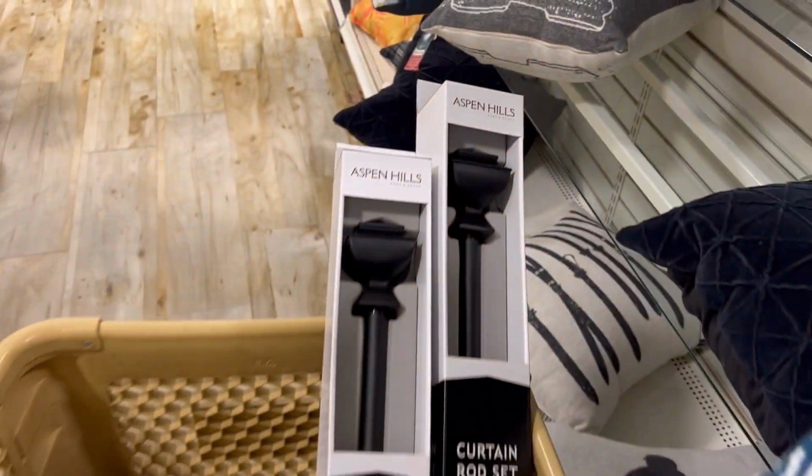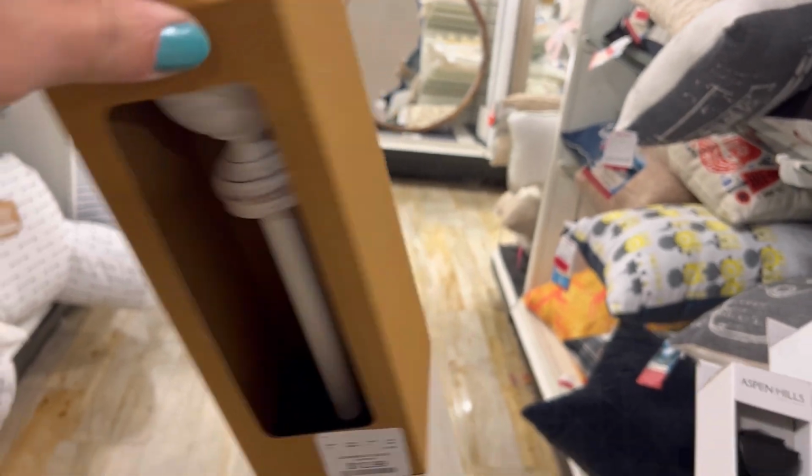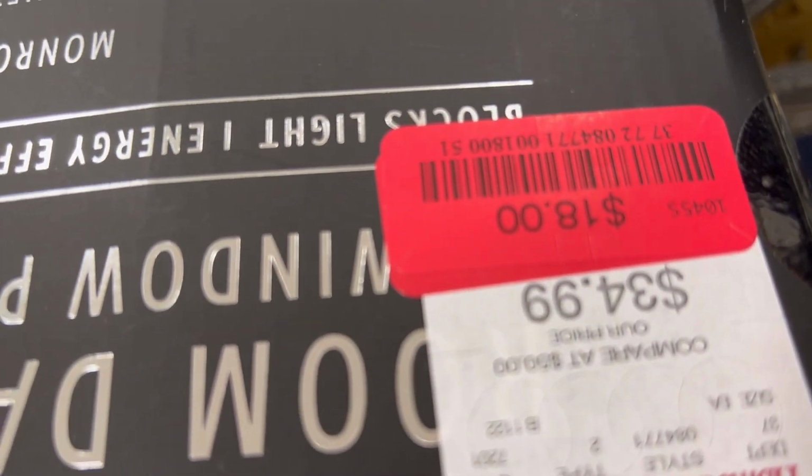This is the damage so far. Those two for the family room. This one for the guest room, video room. And this big one, can't see it. This big one down here for the living room. This was on clearance for $18. One in the bathroom. $18.